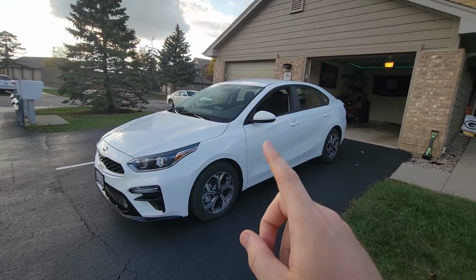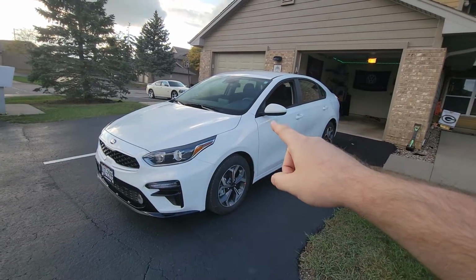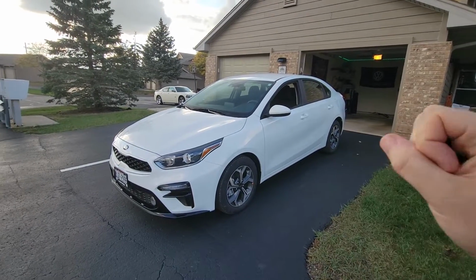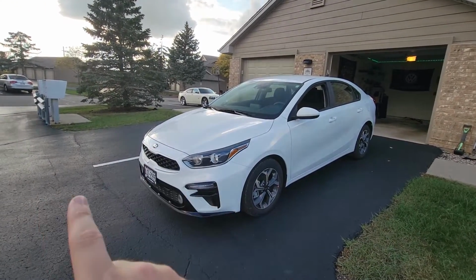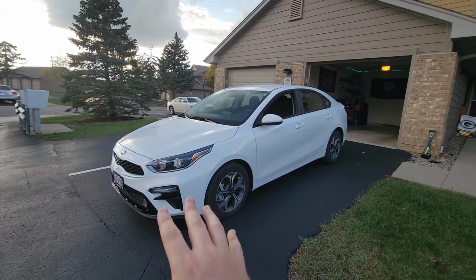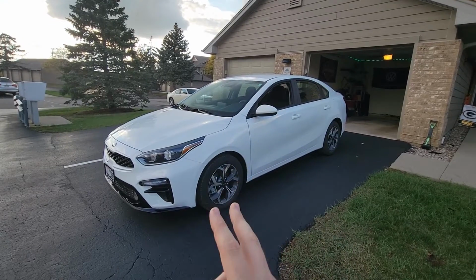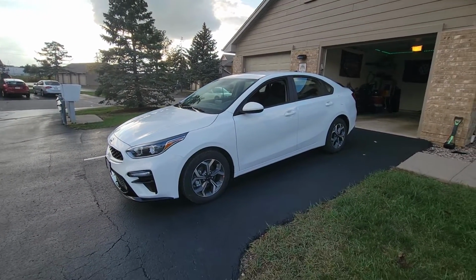And to top it off, this car has a lot of safety technology standard. This car steers itself on the highway as long as you keep your hand on the wheel. It has forward collision alert, so if you're about to rear end someone, it will automatically brake for you. Now, it won't completely stop the accident in some cases, but it'll definitely mitigate it, because crashing at 30 miles an hour is way better than crashing at 60 miles per hour.